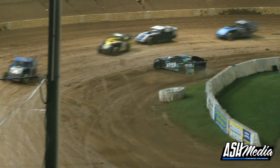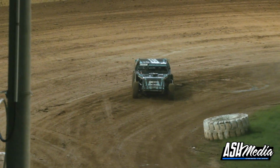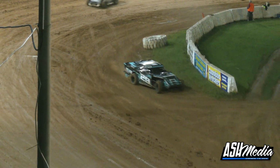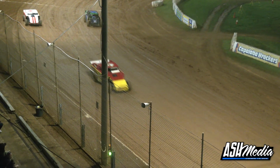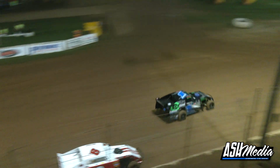Behind Blanche, it's Robotham, Holland, Denning, Hitchcock, Vickery, Taylor, Gamble, Stacey. Oh, Maverick Dak there, untidy, out of turn number 4.